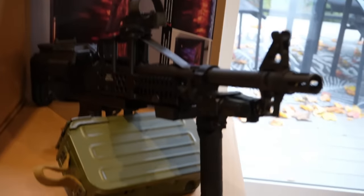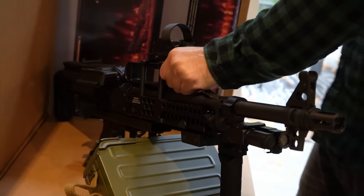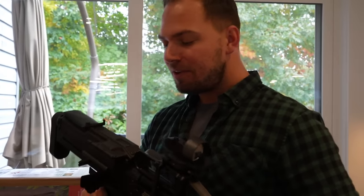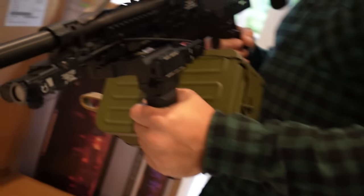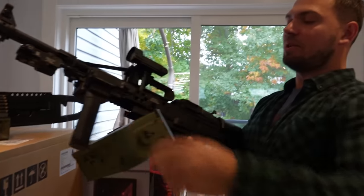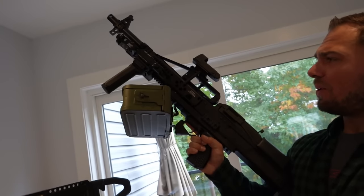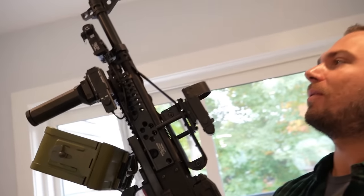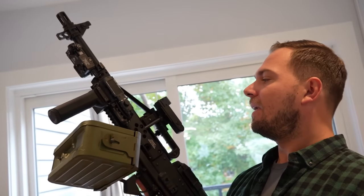So these are like the LMGs. This is Rainbow Six Siege. Well, I'm a video gamer, I should know this. Raptor PKP Pecheneg, I believe. Butchered that. The most awkward thing you can hold. Oh yeah, look, I'm like shaking. This thing is heavy as hell and awkward, but cool.